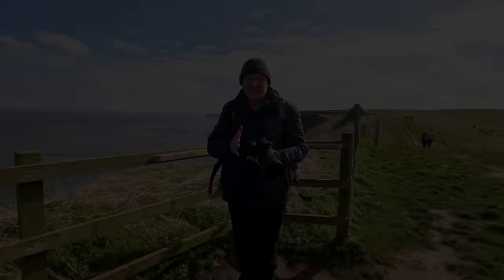The camera is set to Gatling gun mode, and I've opted for 15 frames a second. In RAW, the camera can shoot up to 20 frames per second.